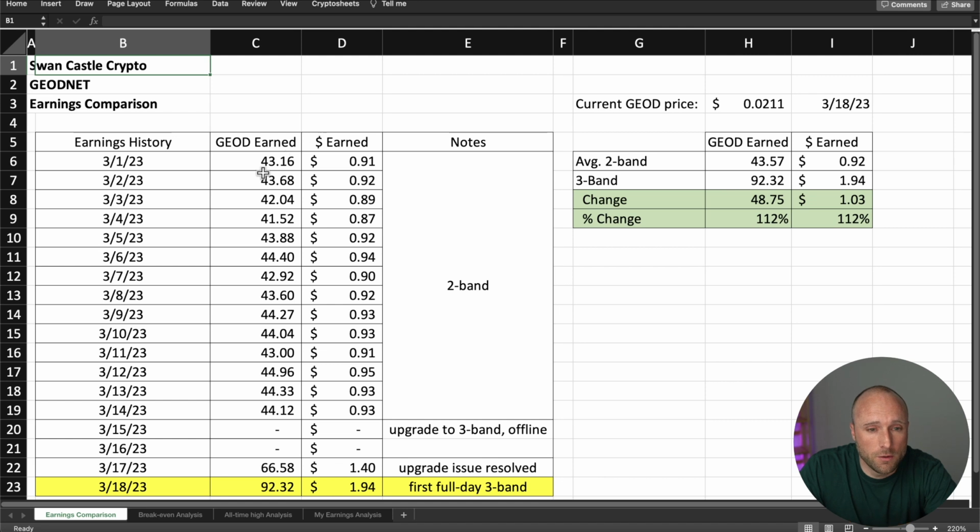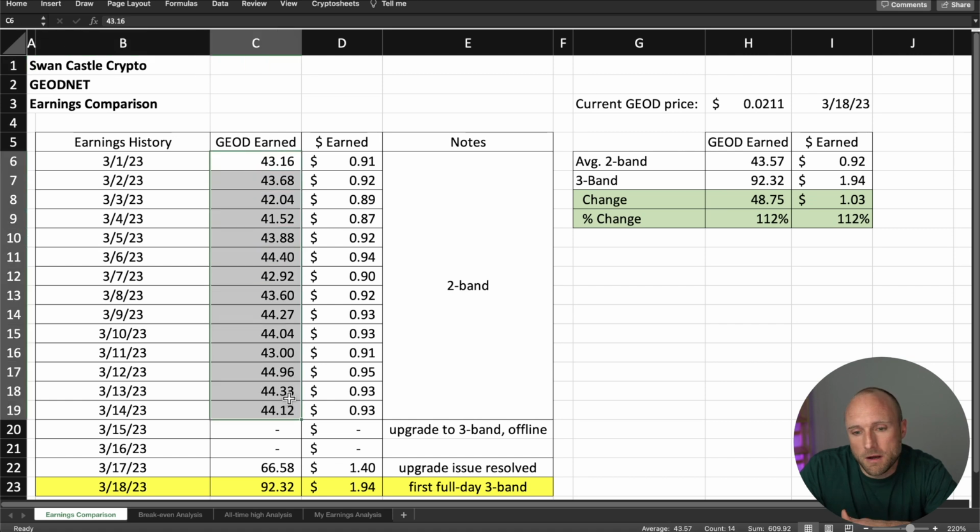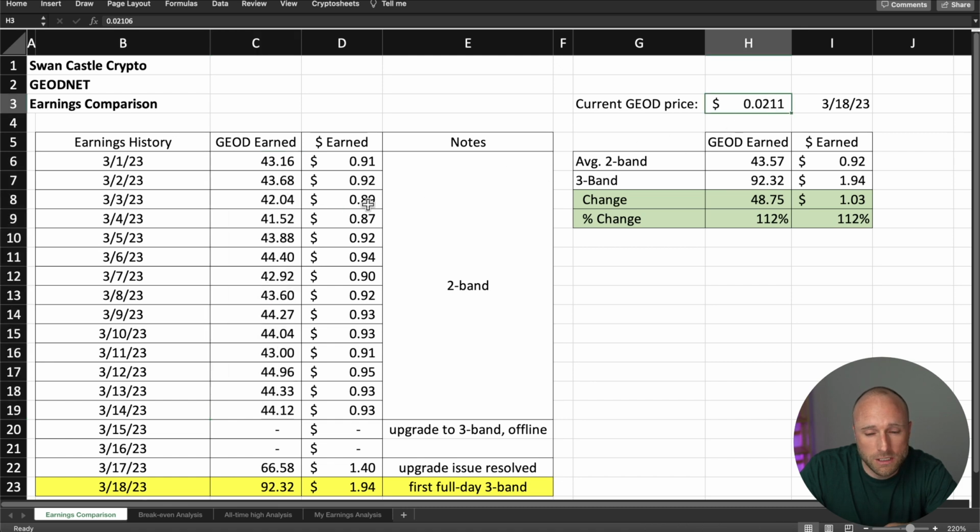So the first analysis I wanted to do was compare the profitability of my space weather station between the 2-band and the upgraded 3-band. So what I did is I went into Polygonscan and I input my wallet address, and I found all my GEOD payments since the beginning of March. And what I found is my 2-band was paying about 43 GEOD tokens per day, which based on current prices, with a GEOD token at just over 2 cents, we're looking at an average of about 92 cents per day.